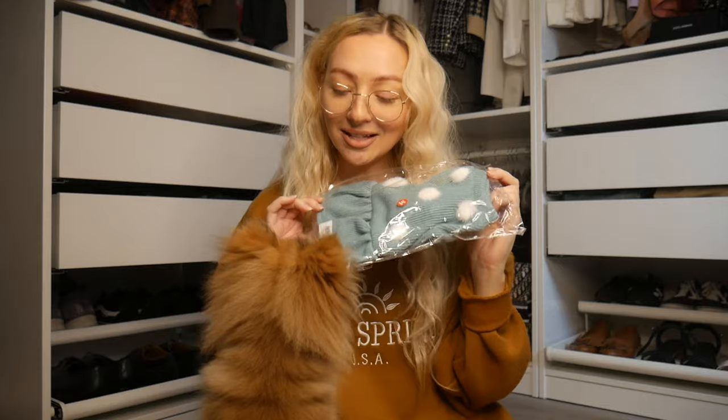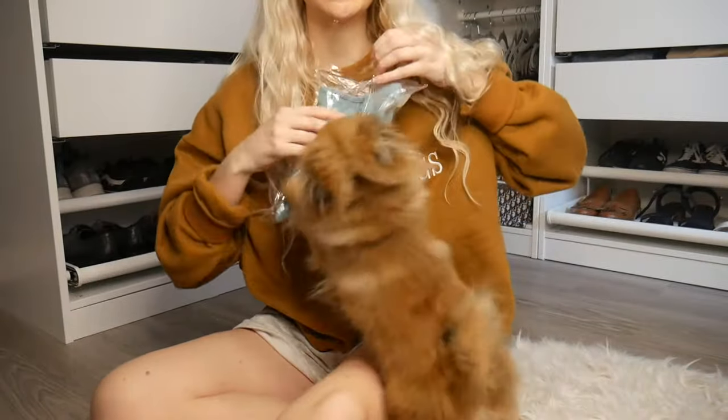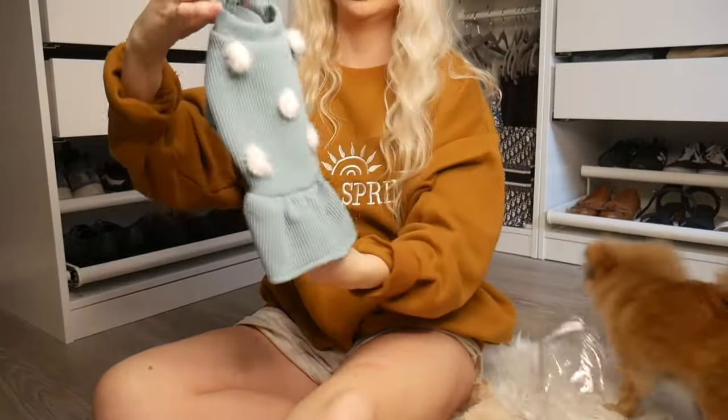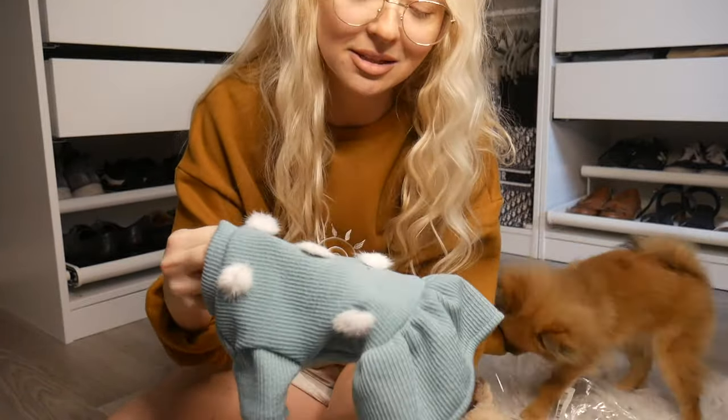Today, we're gonna be doing a little haul for Pepper. First thing we've got, what should we do first? Is this a really cute dress? Do you like it? Are you helping mummy? Oh, it's so cute. Oh my god, guys, she's gonna look so cute in this. So this is a medium.